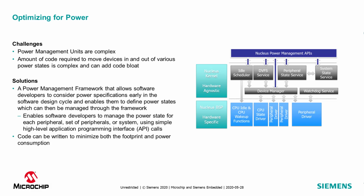So once again, trying to make life a whole lot easier for the users, what we've done with Nucleus is add this power management framework that really allows the software developers to still take advantage, harness all of that great capability of the power management that the chip offers, but in an easy to use way that the software developers then can manage all of these different capabilities in a way that makes sense to them. So they can now create these different states and manage all of these different types of capabilities and use a common high-level simple API call to do that, right?